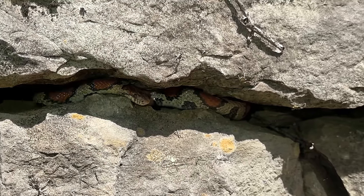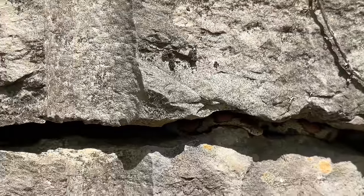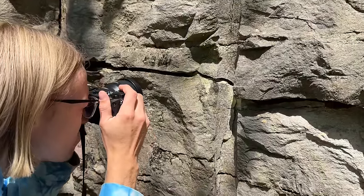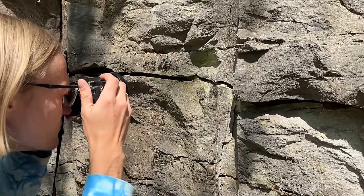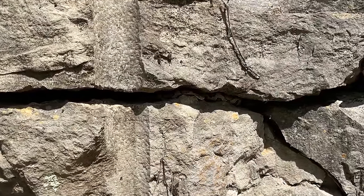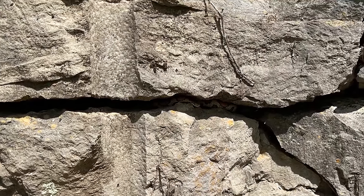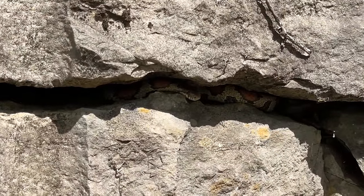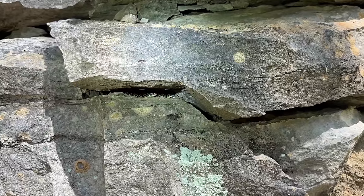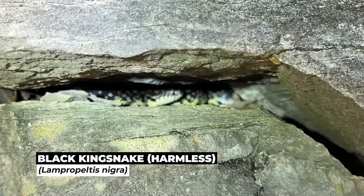But very, very cool to see some natural milk snake behavior like this. It's not very often that you get to see milk snakes just in habitat like this, kind of basking, thermoregulating. This is kind of what these snakes would be doing if they weren't under rocks. I mean, this gives you a peek into the underworld, kind of. Very, very interesting. So there's also a king snake here.